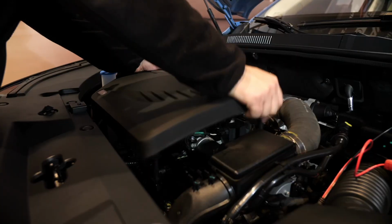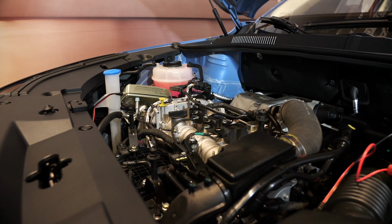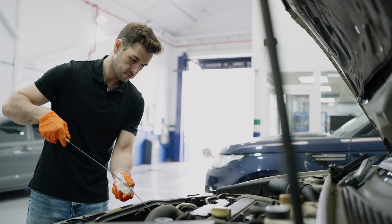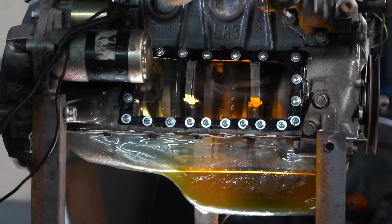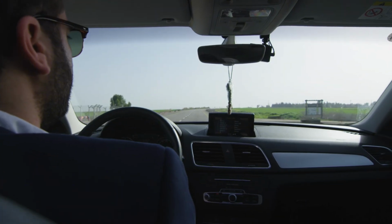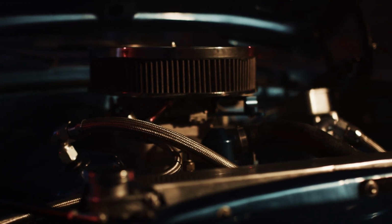But the danger creeps in when that extra oil starts looking like a free refill at a fast food joint. If you've added more than half a liter above the maximum mark on the dipstick, especially in smaller engines, you're officially in the overfill zone. Because your engine isn't a soup pot, it doesn't need more to run better. It's a precision machine, and even that small overage can turn into a pressure cooker situation.